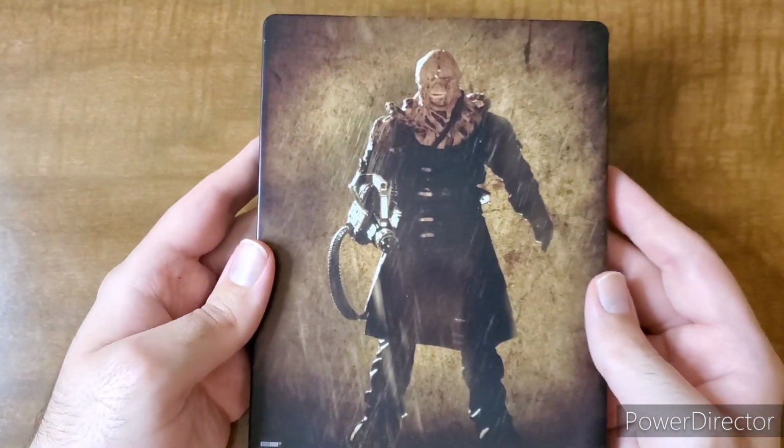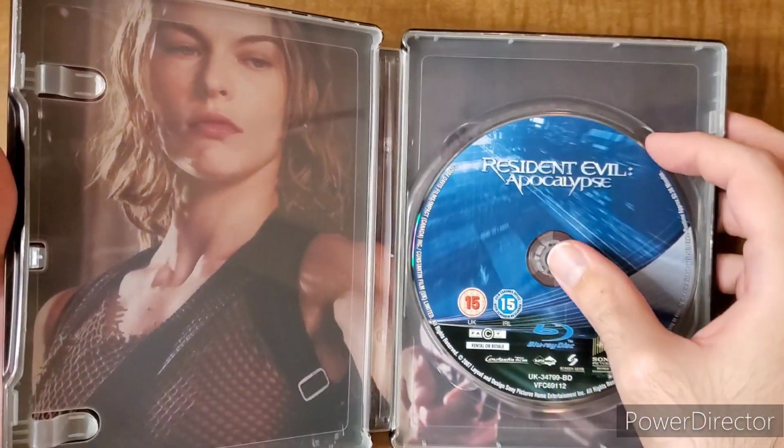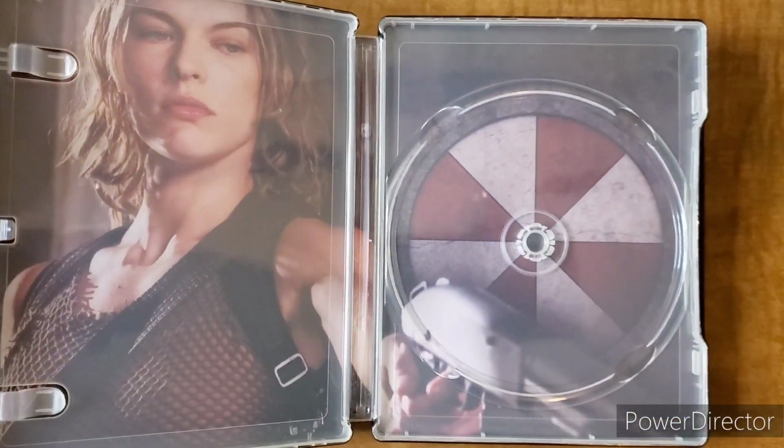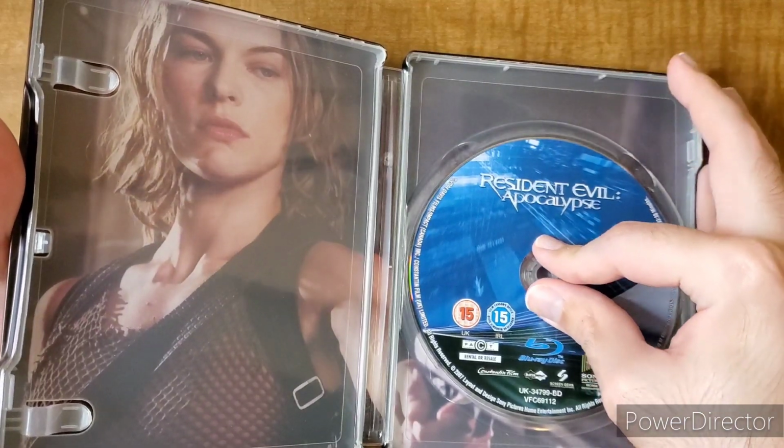On the back they have the Nemesis. Alice is on the front, which I didn't mention. And then on the inside we have Resident Evil Apocalypse with a nice blue disc. And I think hiding behind this is the Umbrella logo. Yeah. Pretty good. I love this artwork, so I do keep this one around.